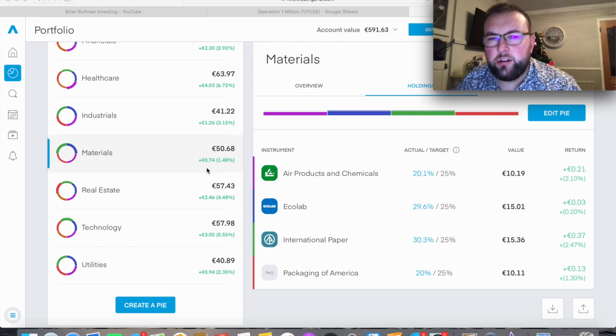Now let's start off with materials. It's currently up at 1.5%, so it's in the green nonetheless. Admittedly, it was quite difficult to find 4 quality material dividend stocks. I'd probably struggle to find a 5th, but I'm quite happy with what we came up with, and I won't be putting a whole lot of capital within this sector. At the moment, we have Air Products and Chemicals, Ecolab, International Paper, and Packaging Corporation of America. So we're going to keep it at this and put a very small amount of capital in, but I did want to have exposure within materials nonetheless.